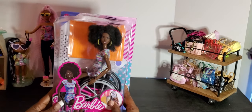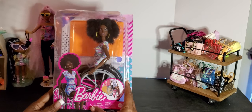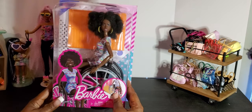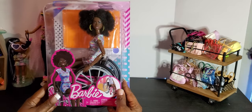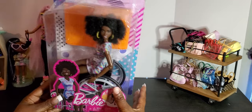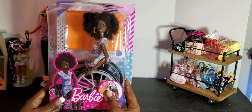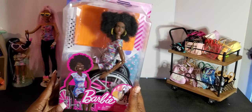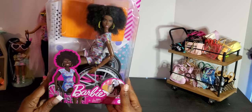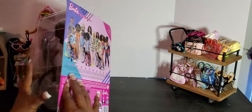Okay, ladies and gentlemen and lovers of dolls. Today we have the Barbie, as you can see, that is in a wheelchair. I love the fact that Barbie is so in tune to all body types, doll types, people. It's like she's making the village very diverse, and I'm here for it. I actually have a child who's in a wheelchair, so I do collect a lot of the dolls that she can relate to and look like her, right? So this is super cool.